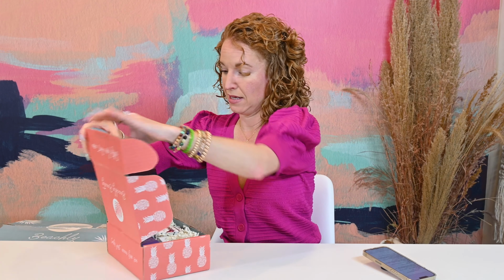But each Beachly Beauty has $100+ in value. You get 4 to 6 beach-inspired, cruelty-free, clean beauty products for your skin, hair, and body. You can expect to get lip balms, fragrances, cleansers, moisturizers, nail polish, hair mask, and more. So let's see what Beachly Beauty Spring has.